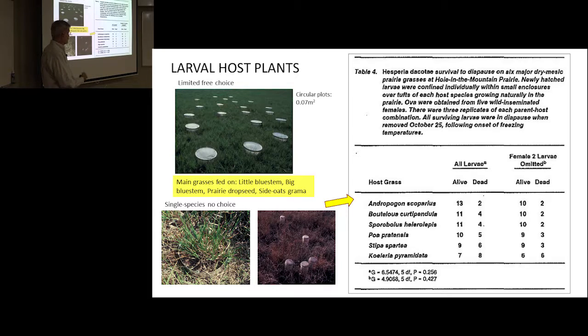I had to stop this work at the hibernation period, but they appear to be capable of feeding on a variety of these prairie grasses, and they survive quite well on them. And I found in the wild they will utilize, from their shelter, will feed on different species of grasses. They're not particularly restricted.